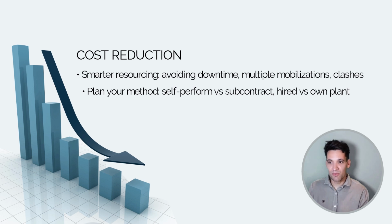You can use that same principle for whether you hire in plant or whether you've got consistent use of plant throughout the duration of the project. So you might choose to buy it and then sell it at the end of the job. Scheduling helps you really optimize your costs and come up with the best methodology, and also just leads to less chaos and fewer cost blowouts.